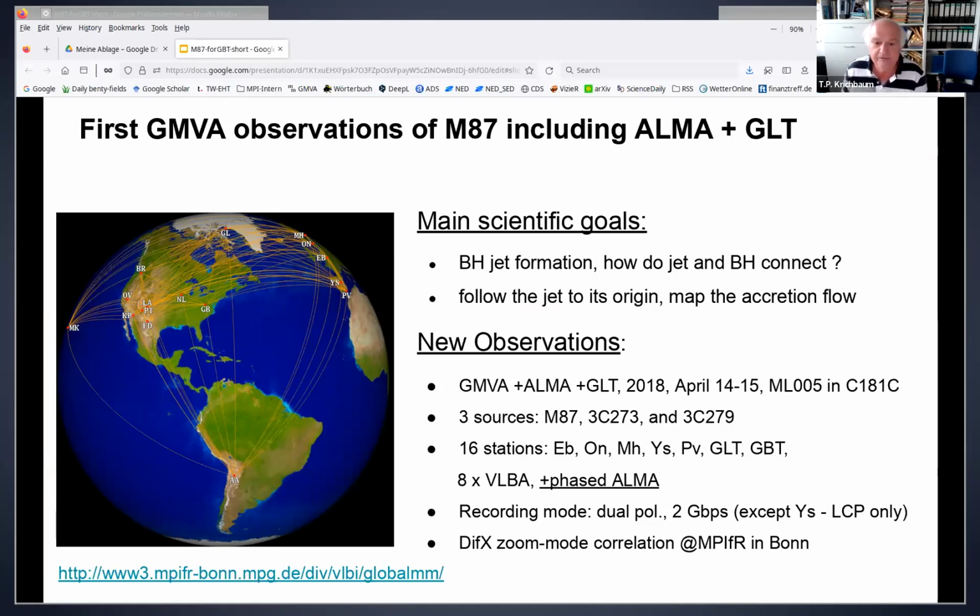Nowadays we could do better. We have 4 gigabits per second. And the correlation was done with the DiFX zoom mode at the MPIfR here in Bonn.